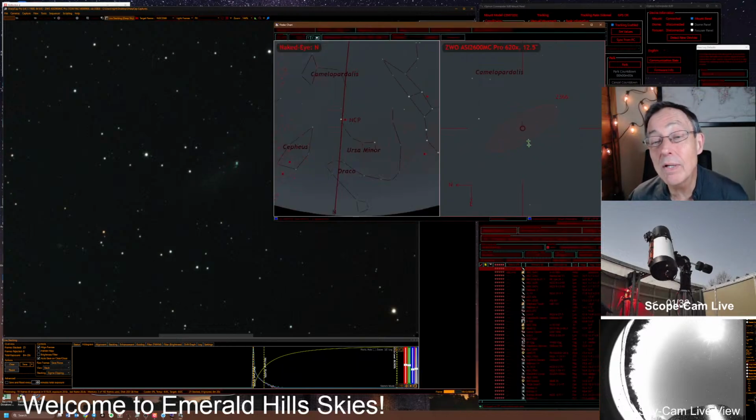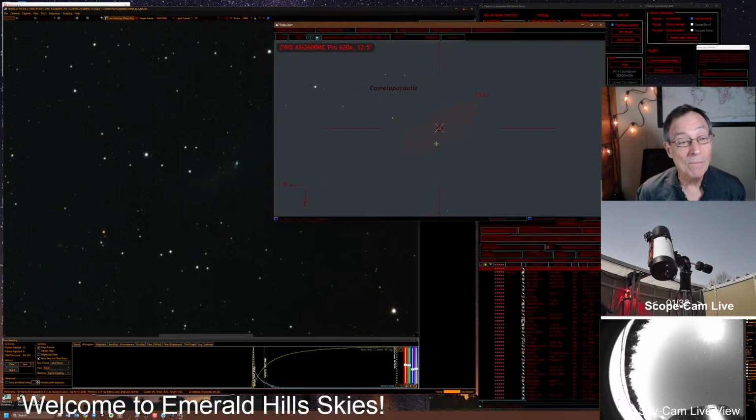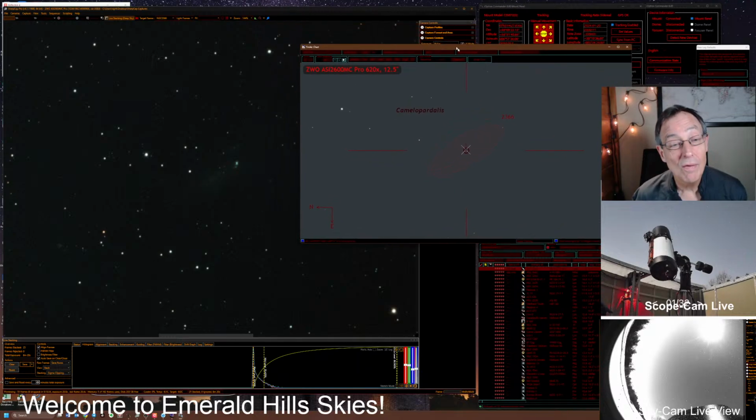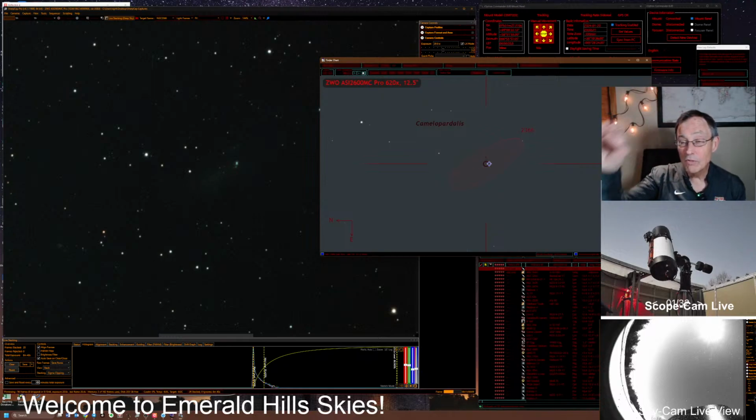Now I wonder if we can go to a full size of this. Yeah. Look what we did. We took this little equilateral triangle here, and we spun it. And you can't do that with Stellarium or with any other atlas that I know of.